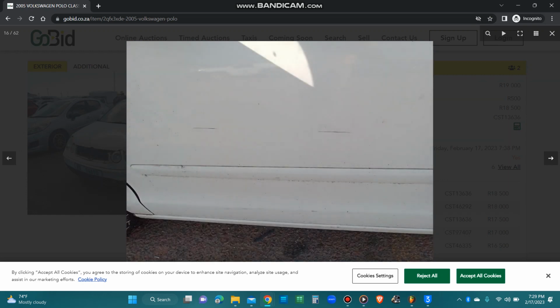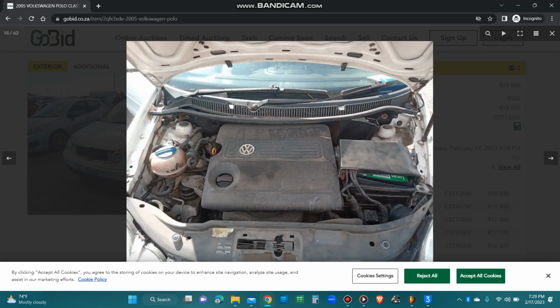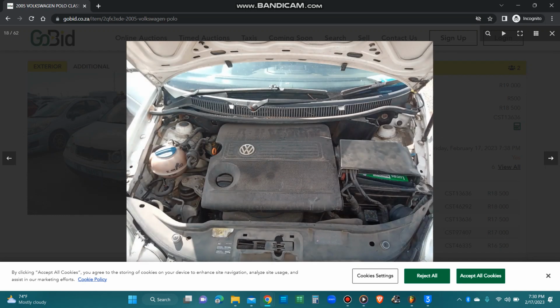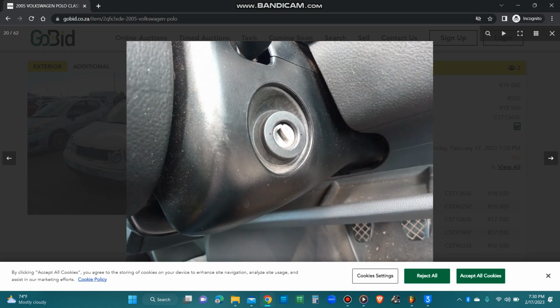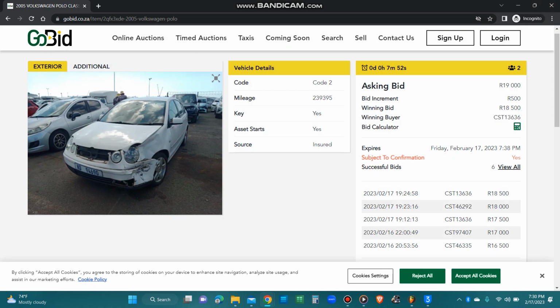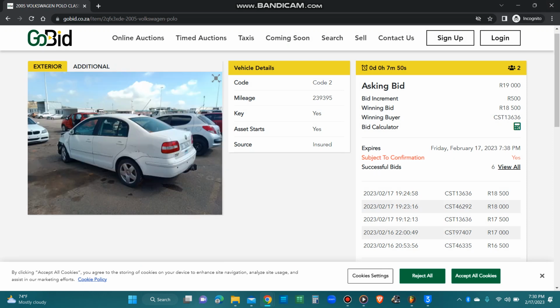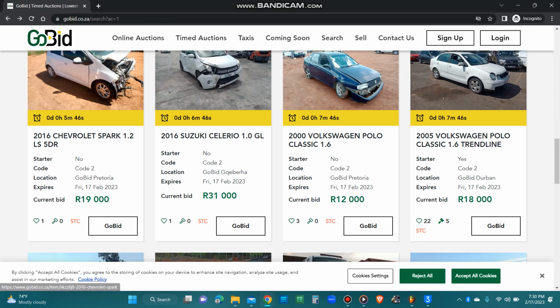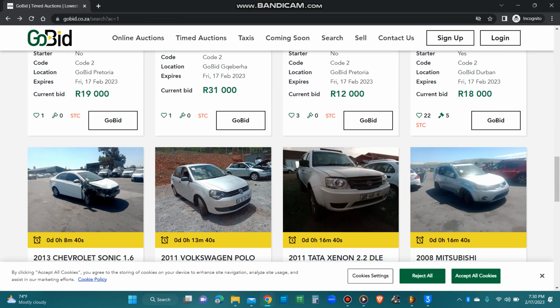One thing I like about these old Polos is that they beefed them up with all the features that you can imagine, and they ripped them off with these new Vivos. Gave them the same design and everything, but stripped out a lot of features. So yeah, I'd definitely go for this one. Yes, it does start here. It says start. Now let's go for something else.